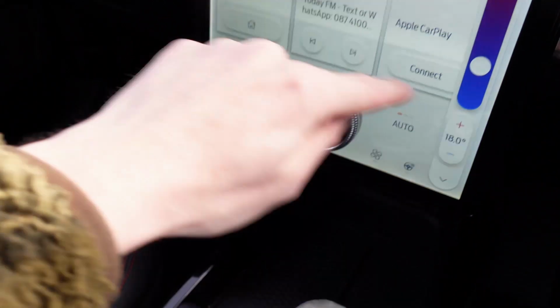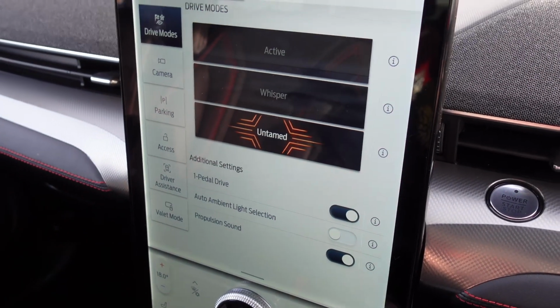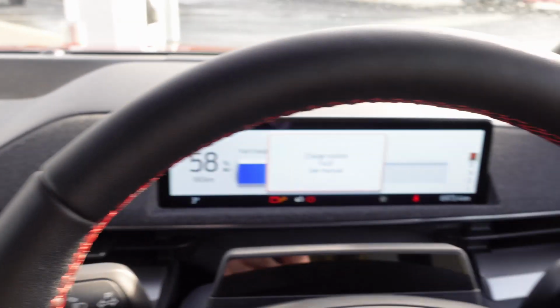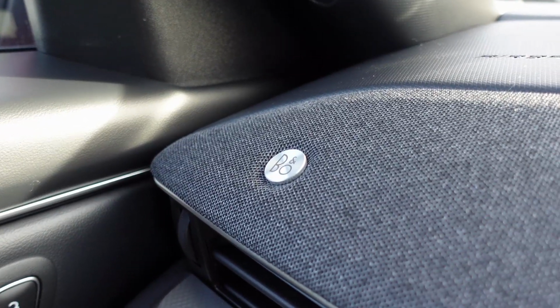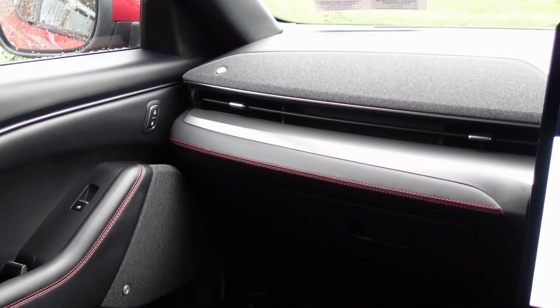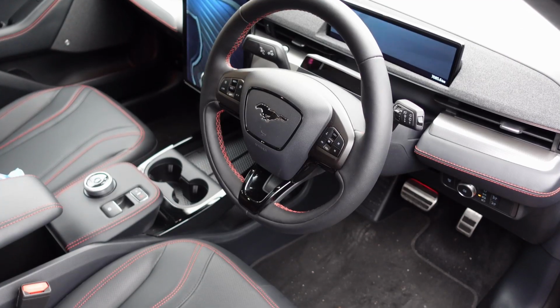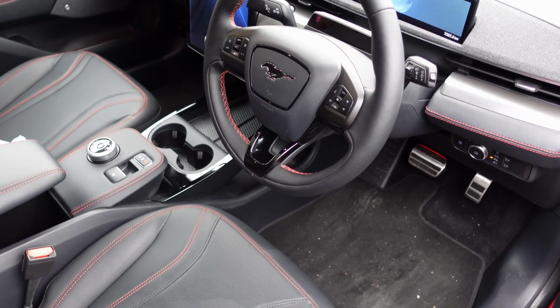If this was a panel, that would have made sense. And on this model, we have a stereo bar here across the dash, if you can see that. And it is Bang & Olufsen. And it's really good. It's got a texture to it. If you're into that kind of sound stuff, definitely recommend it.